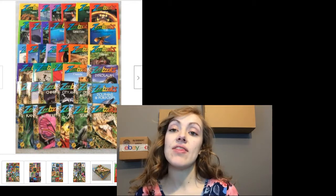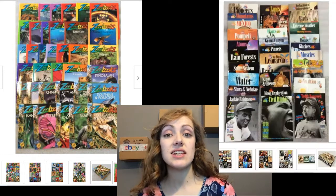So I talk about this in one of my thrift haul videos too. I picked up a whole box of magazines for $1.99 at a thrift store, and I was able to divide these magazines up into 3 different types of lots. And 2 of those lots have already sold for me. One of those lots was a Zoo Books lot, and the other was a Kids Discover magazine lot.